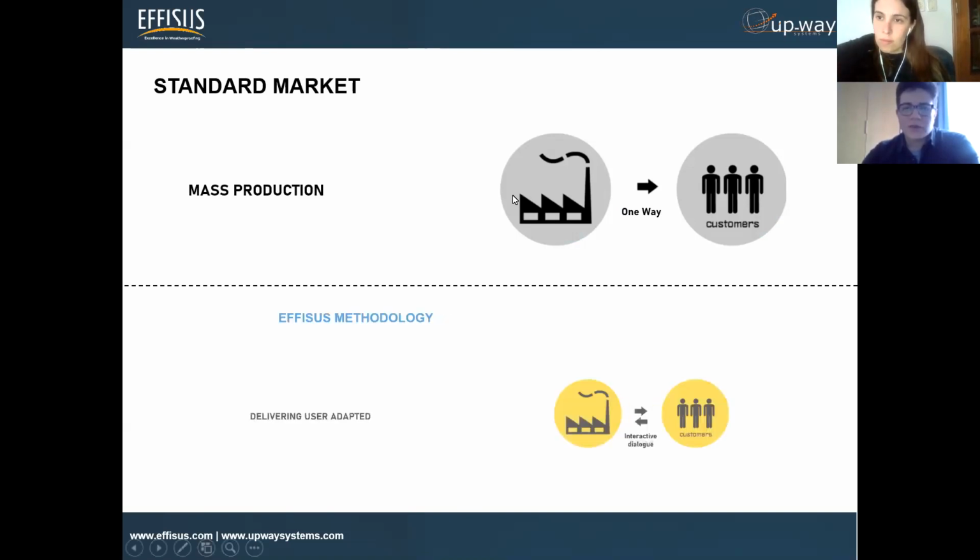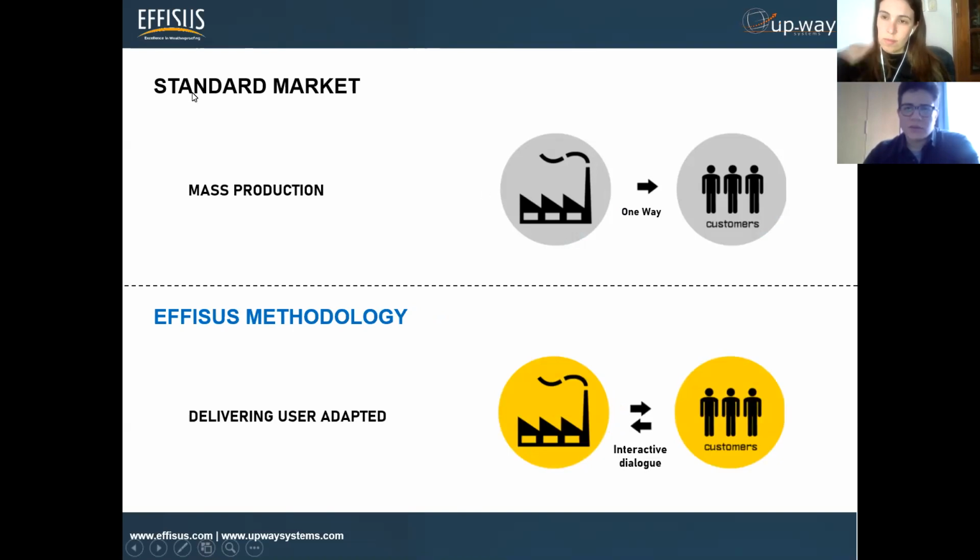What Effisus does is something very different, and we're very proud of it. It's having this interactive dialogue. We call it the Effisus methodology. We are as close to the customer as possible, and you'll see later on, when we have very specific solutions, sometimes tailor-made or bespoke solutions, that we do this because we understand what the client actually needs. It's an interactive dialogue, not just one way.